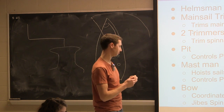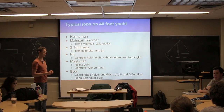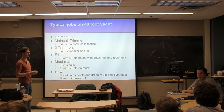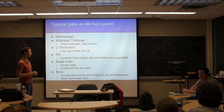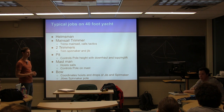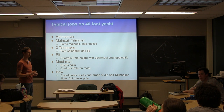Yeah. So, do you guys have any additions? Yeah, one thing that's really important on a big boat is that in a dinghy, you can pretty much either hike the boat flat or pull in on whatever needs to get changed. Your own strength is enough to get things done. On a big boat, that's absolutely not possible. And so it's really important that all the people up here all have to work together.